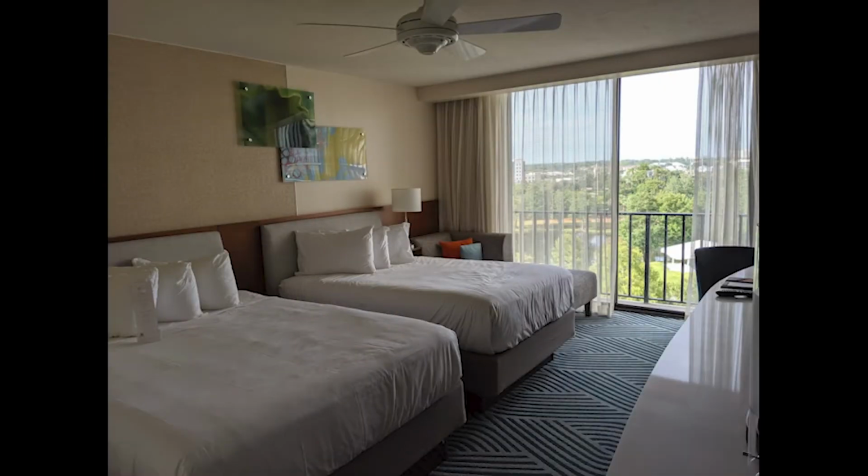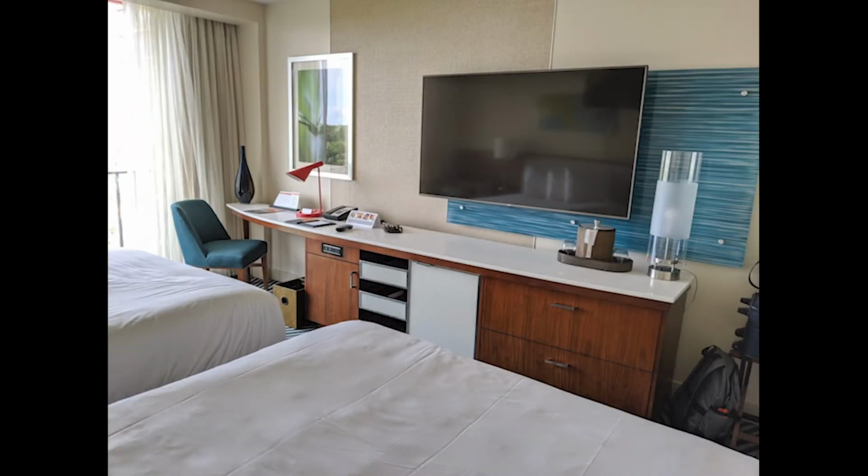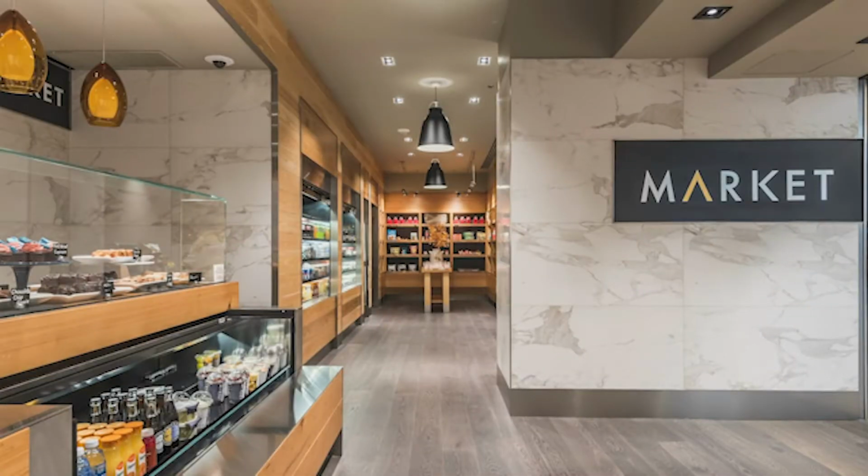So we had a room on the 12th floor with double beds and a lakeside view. Plenty of room for our family of 4, and by comparison, we felt a little cramped in the value resort rooms. Lots of electrical outlets and USB ports. It's a nice room. For food, there's a place called The Market with convenience store items, pre-made salads and sandwiches, coffee, cereal, that kind of stuff.